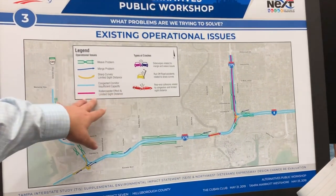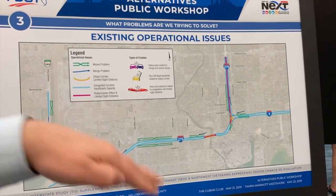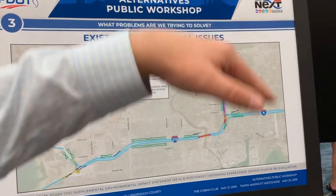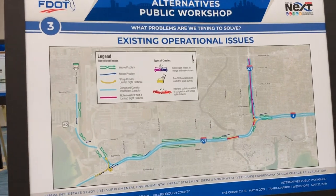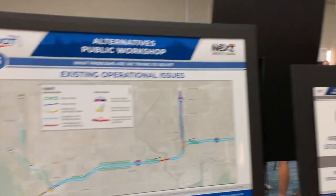And then the roller coaster effect is where we have bridges we're clearing over, and you might not be able to see over them very well, so you end up going up and down as you're driving. So we're not doing those anymore, are we? Well, that's roller coasters. We don't want to do more roller coasters. That's the idea.